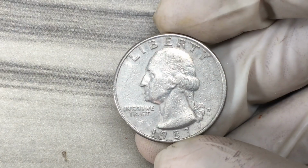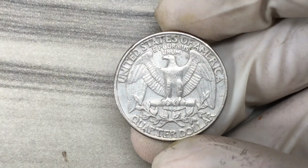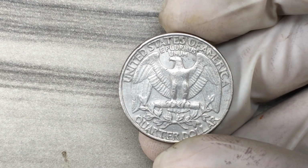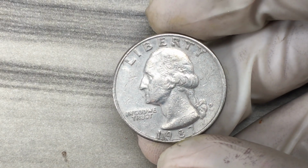Errors and varieties: some quarters show minting errors, off-center strikes, doubled dies, clipped planchets, etc. These can be more valuable. However, not all errors are rare or valuable. Novelty doesn't always equal high price.